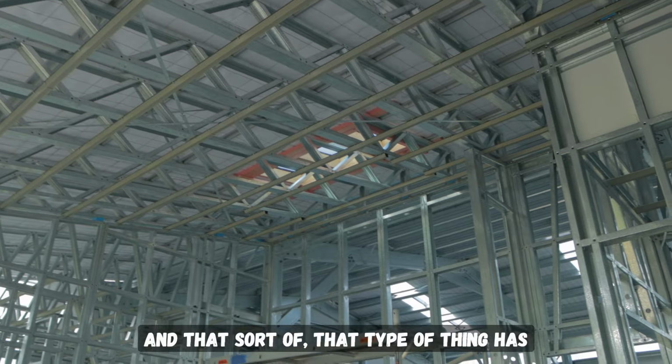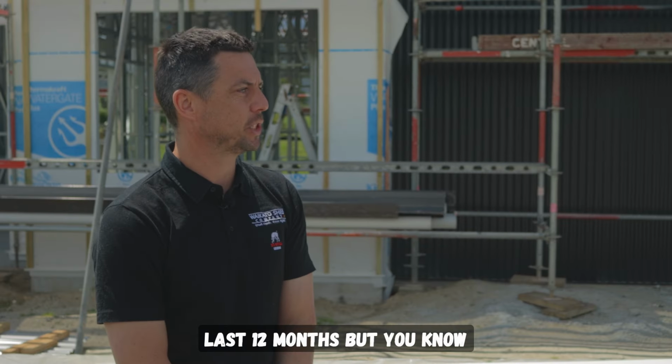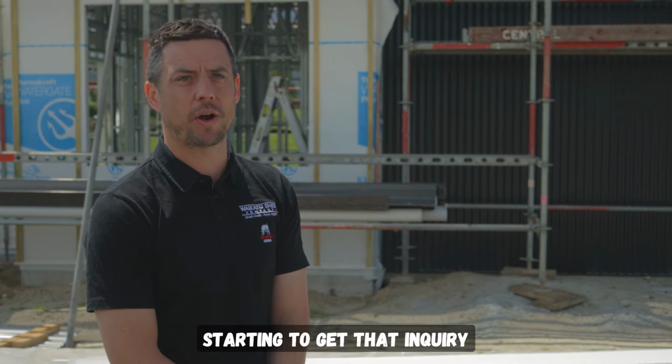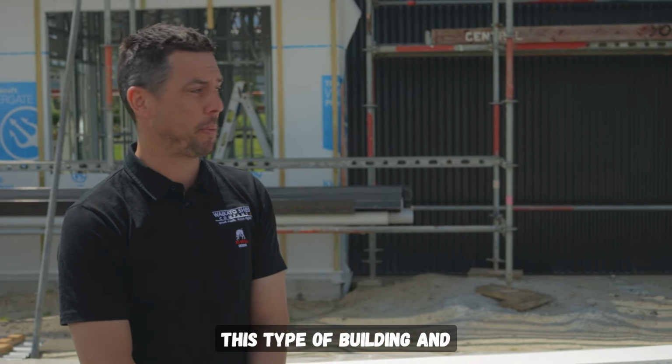And that type of thing has sort of faded away over the last 12 months, but now things are, the sun's coming out. It seems like we're starting to get that inquiry again, which is exciting. We love doing this type of building.